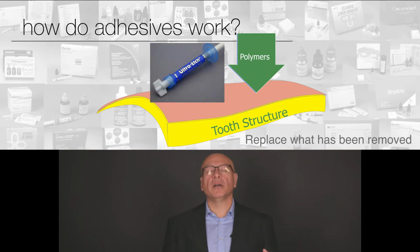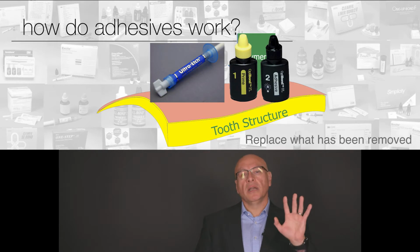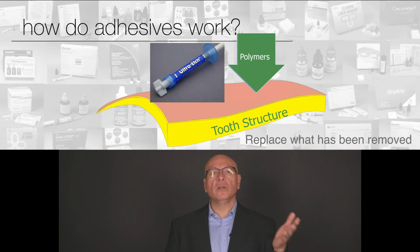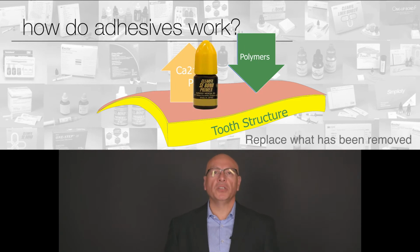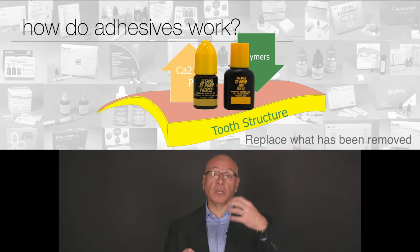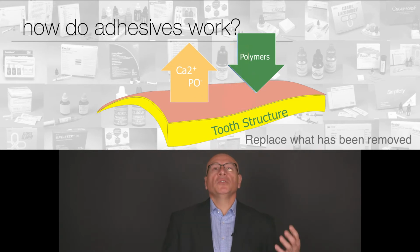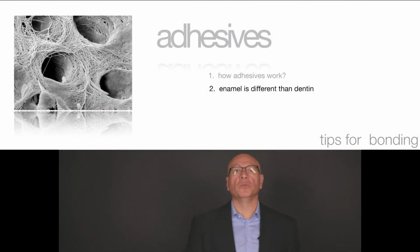So whether you are a total-etch or a self-etch dentist, you are going to do exactly the same. If you're a total-etch person, you are going to etch, then put a primer and adhesive, or you are going to do the etching and the adhesive in 2 steps. Or if you are a self-etch, you are going to self-etch with primer and infiltrate with the adhesive. So you're doing this removing and replacing process simultaneously. Or nowadays with this new generation of adhesives in which you can do all this simultaneously, but all of them work the same way, replace what you remove.